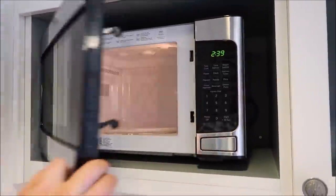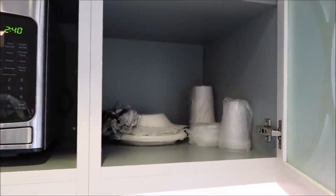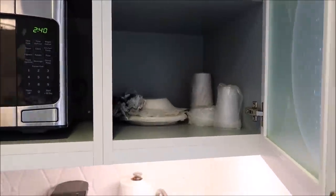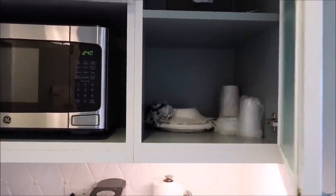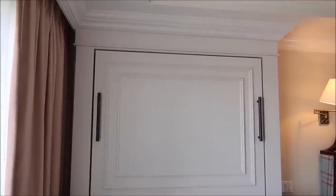It also comes with a microwave oven too. Look at that. Some fancy plates. Oh no, not fancy plates, paper plates. I thought they used to have fancy plates. I guess they changed things up a little bit. Cutbacks. Now let's get back to those sleeping arrangements.